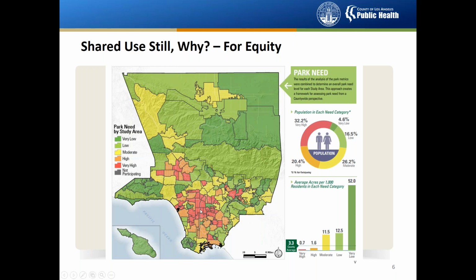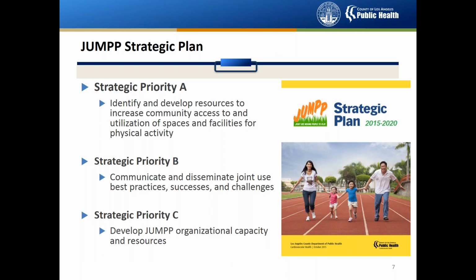this assessment. From the assessment, though, joint and shared use rose to the surface as something that we now have to do. LA is built out. There's very little to none of vacant property to be able to build new parks. So we have to look to shared use as the new normal.